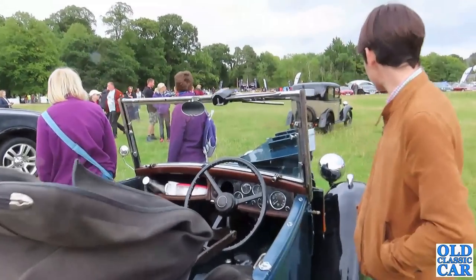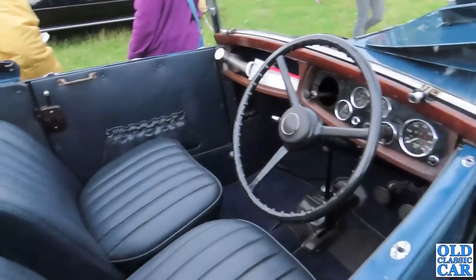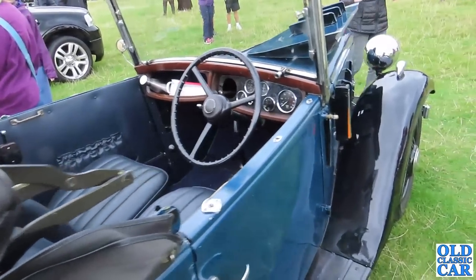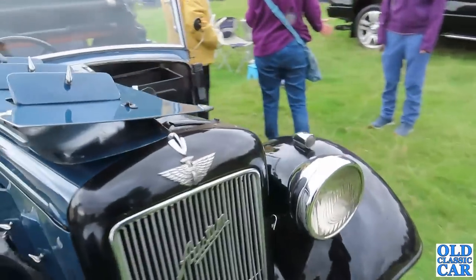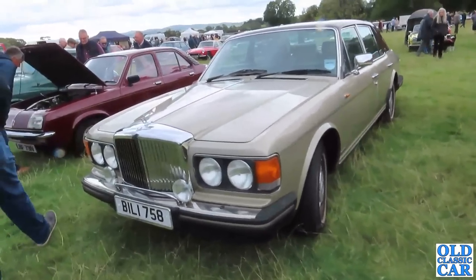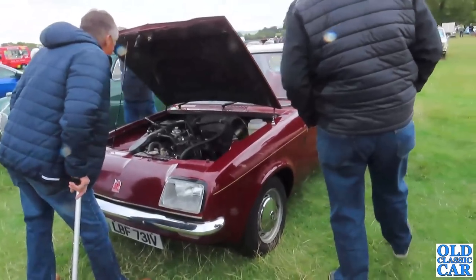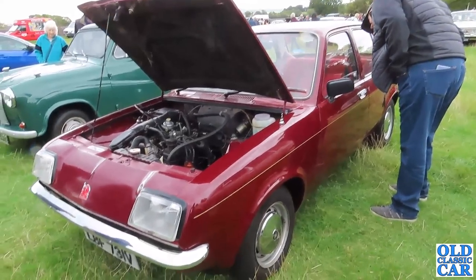Well, the Austin 7's just driving off somewhere. I think he might be going into the arena or something. But what a great little car that is. Bit more room in these than the Austin 7, so arguably a little bit more practical. There's the MGTF we saw driving in before. The Bentley Mulsanne has somehow ended up in the pre-60s parking area, but it seems to be fairly fluid, I think. And here is that four-door booted Chevette saloon.